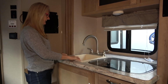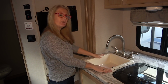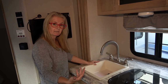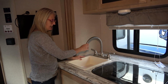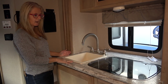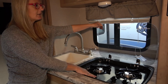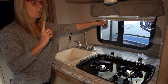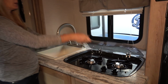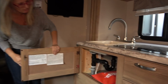This is a pretty decent sized sink, and it is a plastic sink, but it feels different to me. It feels better quality than most of the plastic sinks we see. You do get a fairly large tap with the spout coming out. Again, bit of a plasticky thing, but I think it's fine. You get a 2-burner propane stove. This is a Suburban. I did read somewhere that I think you could upgrade this to a 3-burner if you so chose. There is electrical back here, and then more storage.